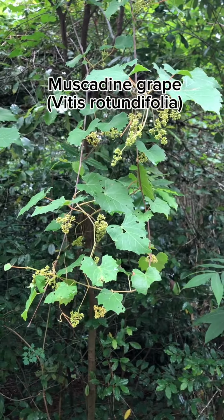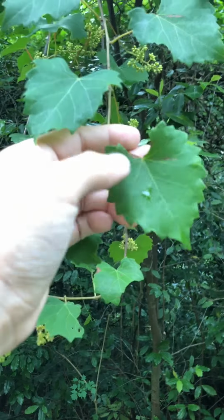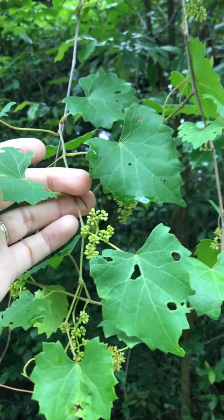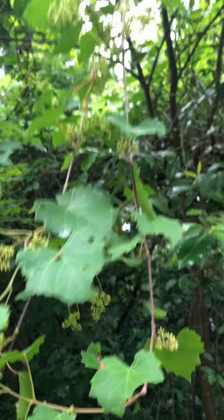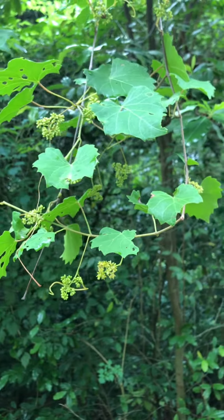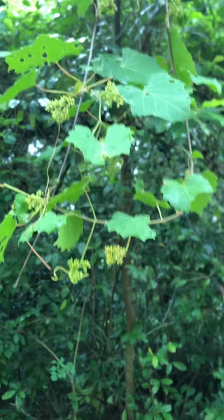Here we have muscadine, which is in the grape family. A lot of the grapes have similar looking leaves, like that heart-shaped leaf. This one specifically is muscadine, and the grapes are starting to come in. They're just now starting to bud. Those can be eaten raw. Where I'm at, a lot of people will turn it into wine. But the leaves on grape leaves are really good for digestion, so you can make teas out of that to help soothe stomach issues, stomach pains that you have going on, indigestion, things like that.